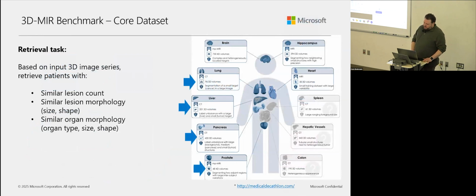This 3D image search is actually a pretty difficult problem, and it hasn't been tackled too much. There wasn't a benchmark for this yet, so we ended up creating one. This benchmark is based on similar lesion counts, and on a couple of different descriptors: the number of lesions within the image, the morphology, so the size and the shape of it, and also where it is in the image, along with the size and the shape. So like a liver, 1 millimeter, and I don't know the different shape codes, but that type of thing. We built a benchmark for this that we could test against.